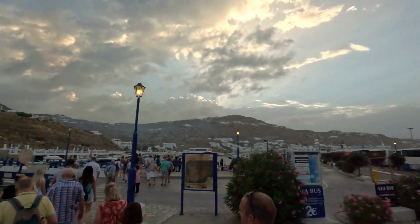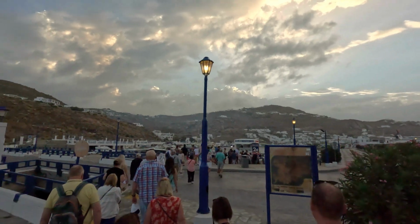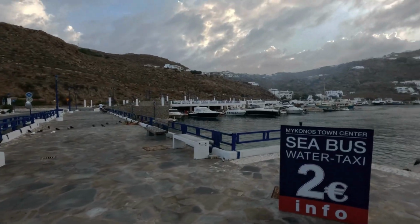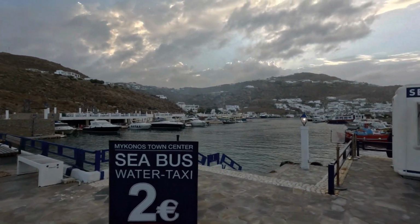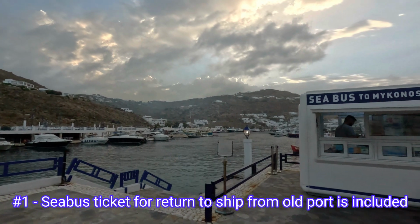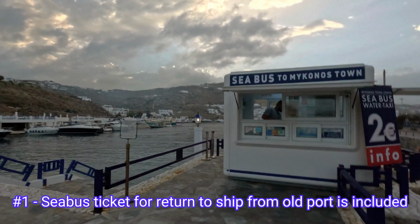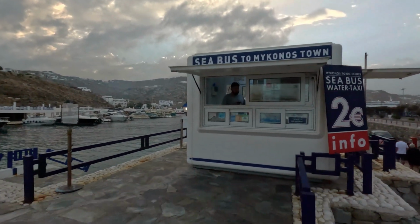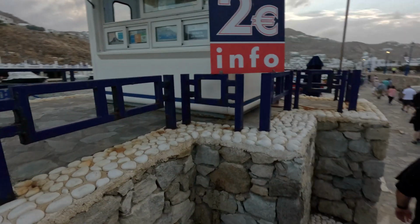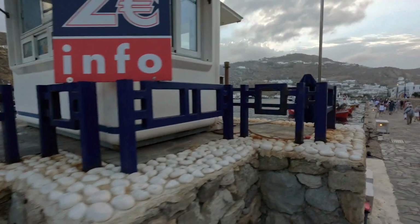The first thing to know is that with this excursion, you'll receive a ticket for the sea bus at the start of your tour. This is because when the Delos tour is done, the ferry will drop you off at the old port in downtown Mykonos and not directly to where the ship is docked. Please make sure you don't lose this ticket or you'll have to pay for the sea bus out of pocket. It's not super expensive, at only €2 per person, but you'll have to do that or find an alternative way back to the ship if you happen to lose your ticket.